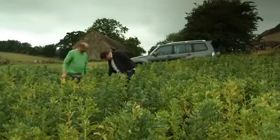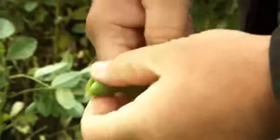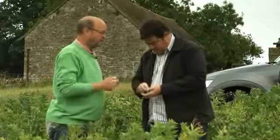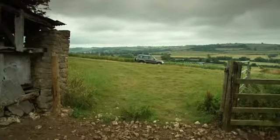And this is the bean here? That's the bean, yeah. Should be 4 or 5 beans in a pod. Wow, look at that. Yeah, they're big, aren't they? Are these eaters? Can you eat these? Well, the majority of them, in all fairness, go for animal feed. Right. But they're a good source of protein for the animals.